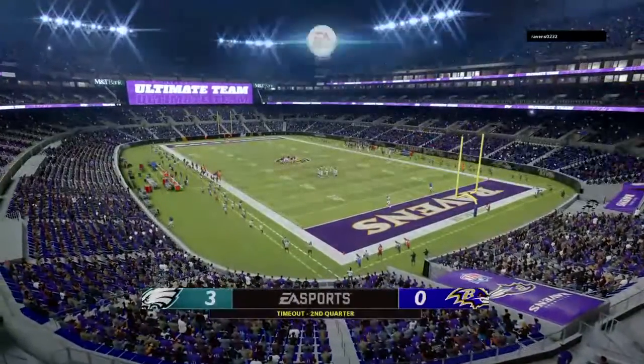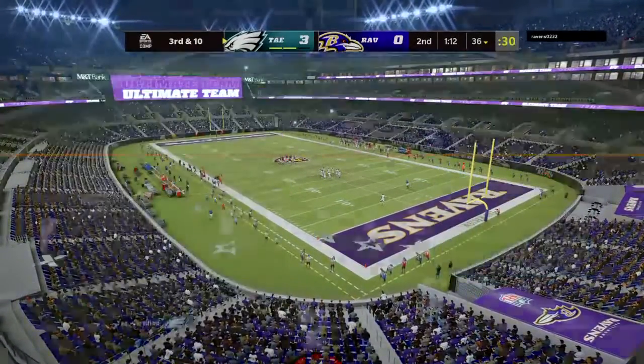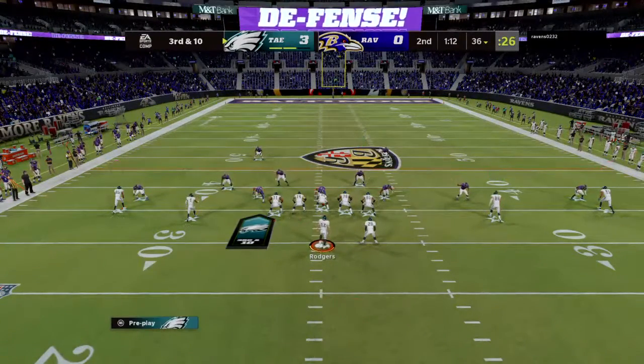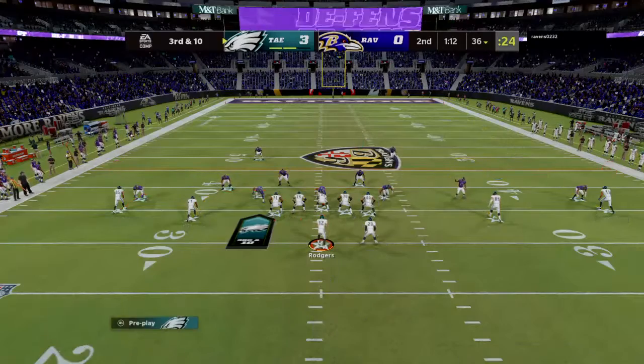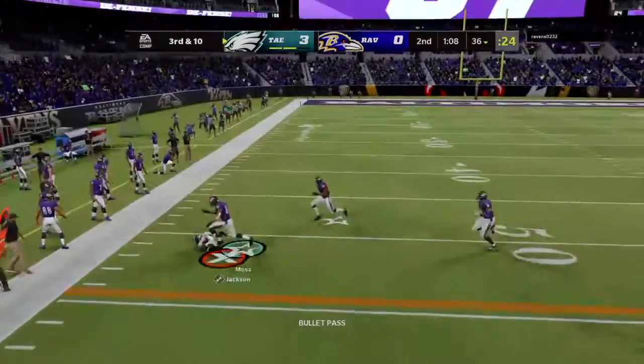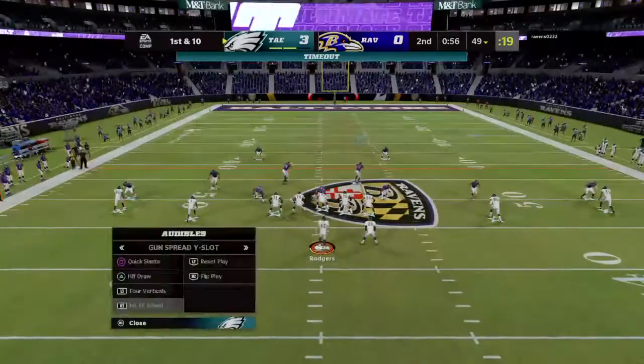The Eagles going to take the first of their timeouts as they'll talk it over here before what will be an important 3rd down. To throw is Rodgers. And getting this just shy of midfield, they'll spot it at the 49.